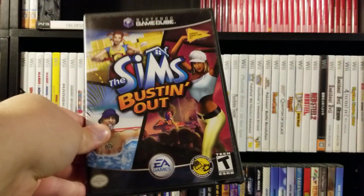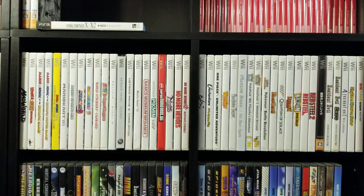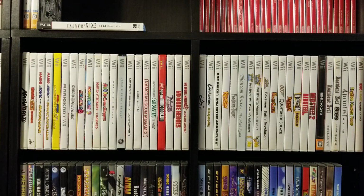The Sims Bustin' Out. Fairly Odd Parents Shadow Showdown. Disney's Skate Adventure, which I think this one's actually pretty decent to get, if I'm not mistaken. And I'll let you know what I paid for this stuff once I go through it all.